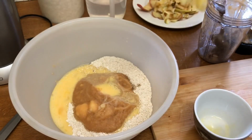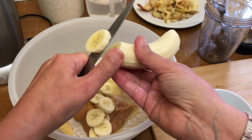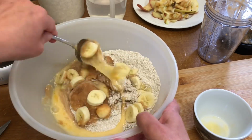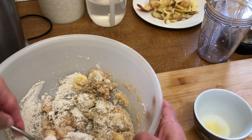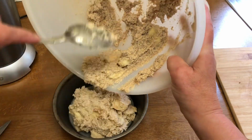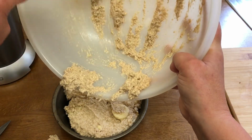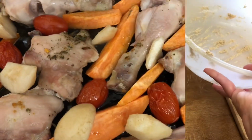So to the mixture here, I'm just adding a sliced banana, mixing it all in together, before popping it into an oiled oven-proof dish. So the chicken cooked for about an hour and this cooked for about 30 minutes, lower down in the oven. And when I popped this into the oven, I added the pears to the roast chicken and let it cook a further 30 minutes.